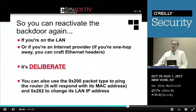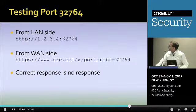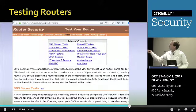So whoever really wanted to keep that backdoor in the router, they did a great job, and I'm amazed that we hacked and found it. And if you're an ISP, there's another command you can send to all your customers, and all the routers that are vulnerable to this will respond and say, hey, yeah, you can hack me. It's amazing. So from the LAN side, you can test for whether that port is open or not.